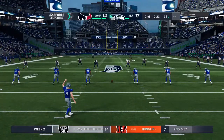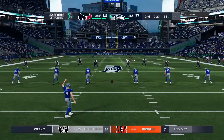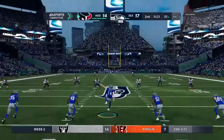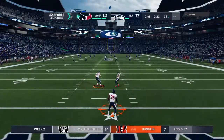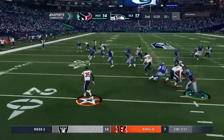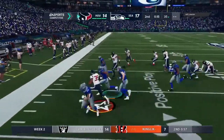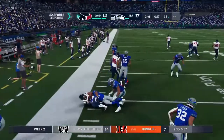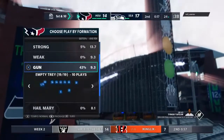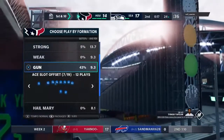Michael Dixon to kick off for Seattle. Out is the kickoff unit as they run up and send this one away. And he'll be stopped right around where he would have been had he gone down to a knee, maybe a yard shy of there at the 24.